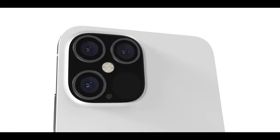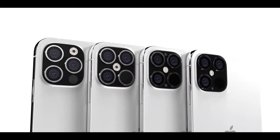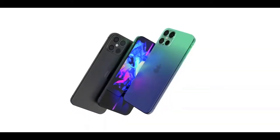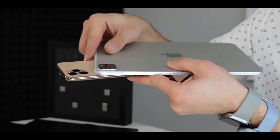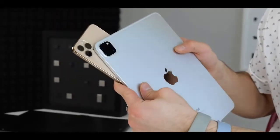So I just wanted to say we weren't too far off. The only difference between our concept was the LiDAR sensor is even larger than that of the iPad Pro, which is not surprising. Apple wants their iPhones to be the most capable, and considering the iPad Pro lenses themselves are smaller, it makes sense that the LiDAR sensor on the iPad Pro would also be smaller. I say it looks cool, I mean, only logical that Apple would move forward in this direction.